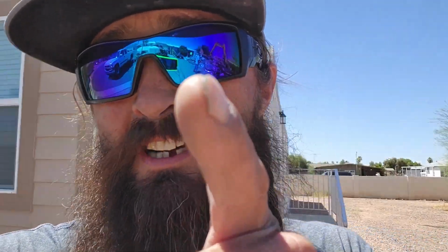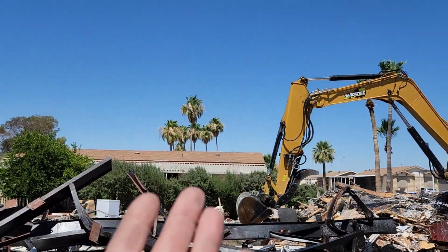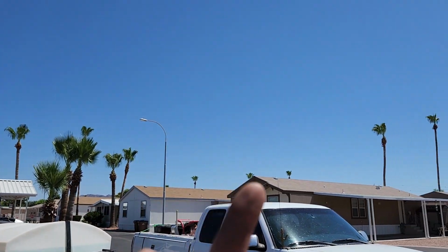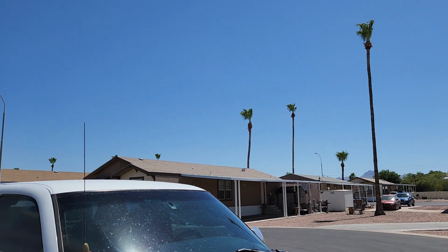The tree crew really rocked it. Look at it. They haven't touched these ones yet over here, but look what it looks like. And then you look where they've been. Dang. It looks so good. Cleaned up the whole area right there. Looks real good. Good job, guys.